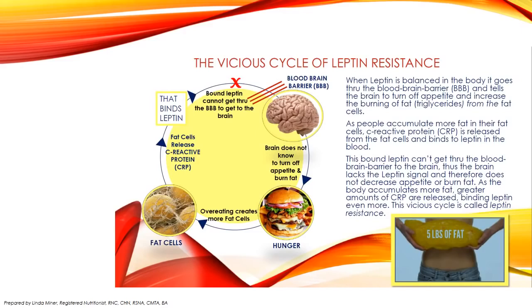The problem is, as we overeat and have inflammation, our body produces something called C-reactive protein. C-reactive protein binds to leptin. Now the leptin is too big. It's become like the pasta. It can no longer pass through that strainer. It can no longer pass through the blood-brain barrier to get to the hypothalamus in our brain to tell us, stop eating, you're full, and stop storing fat. The opposite of which is keep eating and store fat. And so the body is continuously storing fat. Even if you're eating a salad or lettuce and cucumbers and food that should not be causing you to gain weight, if this leptin mechanism is not working properly in your brain, then your body is going to store fat.